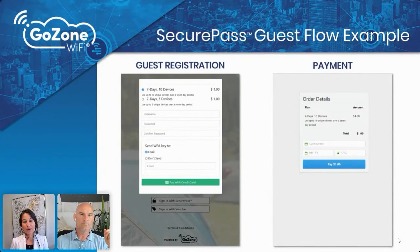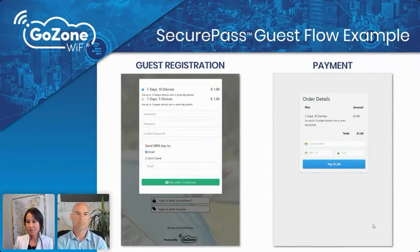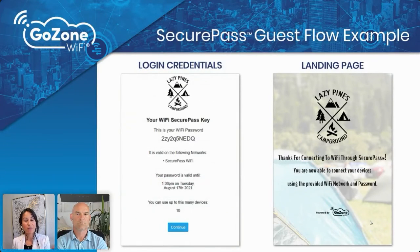Absolutely. Thank you, Wayne. And through the guest registration, therefore, now you can go ahead and pick how many devices, the length of time. And with that being said, the guest, myself, I'm able to select my username and I'm able to select my password. I'm able to choose how those credentials are going to be sent to me, just in case I forget, which I probably would, and then on to the payment screen. From there, we will show that final page with the login credentials, which on your mobile device or any device, you could do a simple screenshot. Then you get taken to a landing page, which is 100% customizable.